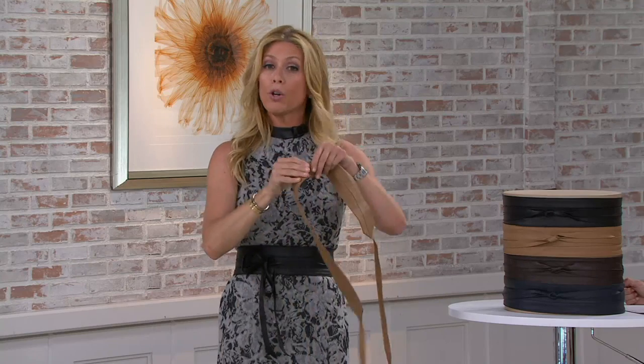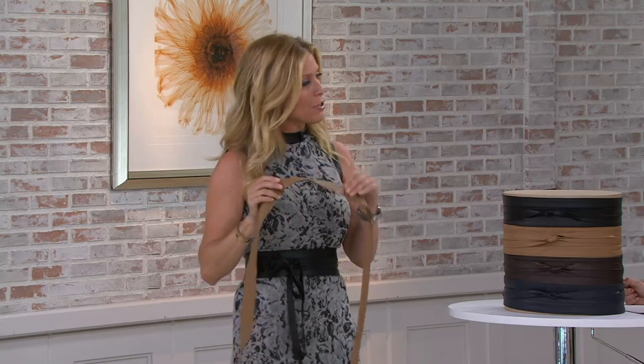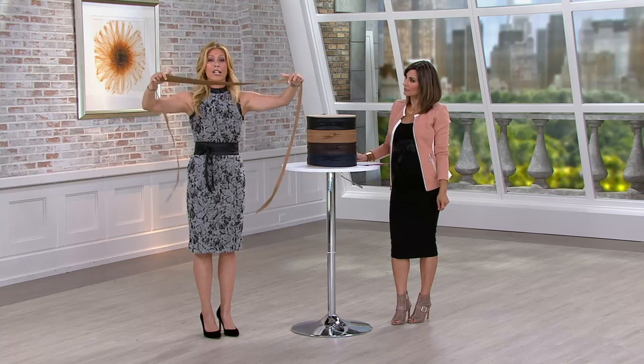So if you don't know what an Obie is, I got an Obie 10 years ago. It was a couple of $100s. I still have the same Obie belt. You buy one and it lasts a lifetime. And what it is, in our case, is a long strip of luxurious leather.